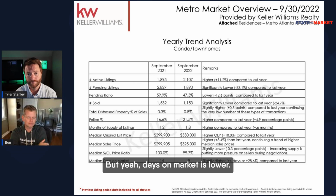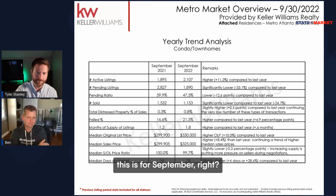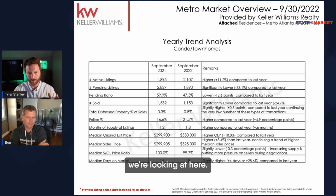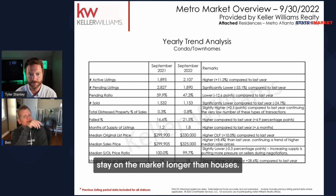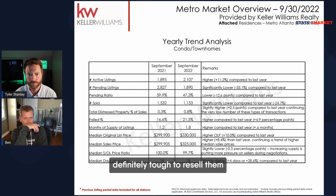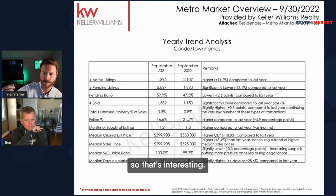But days on market is lower. This is just 1 month we're looking at, for September, but that's almost never the case, right? Normally condos stay on the market longer than houses. Yeah, it's definitely a tougher resale than a detached home. Well, there's fewer months of supply, so that's interesting: 1.8 months of supply on condos.